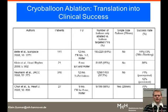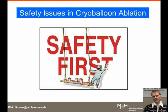The acute success rate of pulmonary vein isolation is about 85 to 95%, which I pointed out earlier, and the permanency of the pulmonary vein isolation has been studied by Ahmed and co-workers, and they found in 12 patients who underwent 23 or 28 millimeter cryoballoon ablation that 88% of the pulmonary veins remained isolated after 12 weeks, which is about fairly the same as we achieve with radiofrequency ablation. So how does this translate into clinical success?